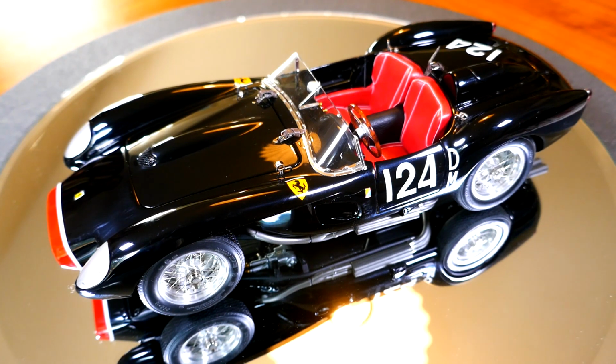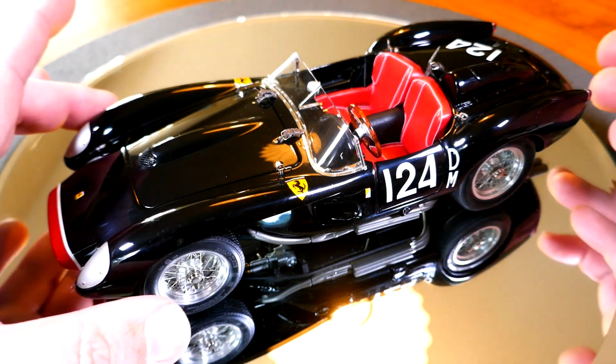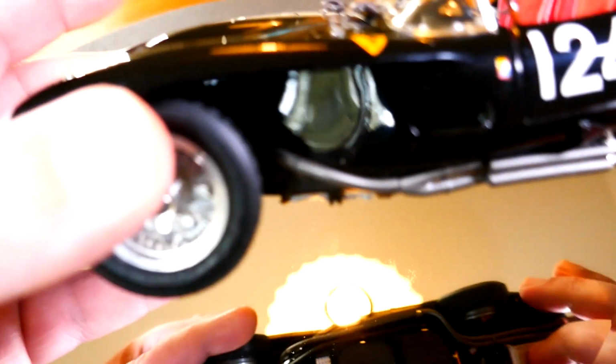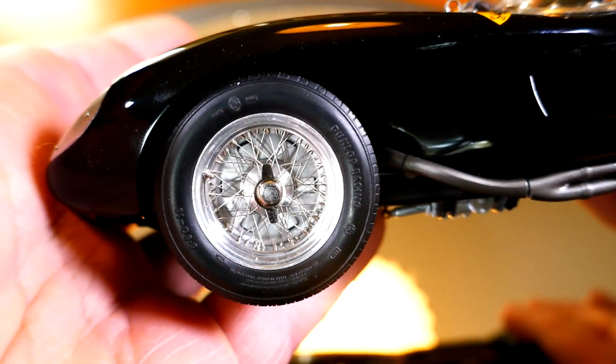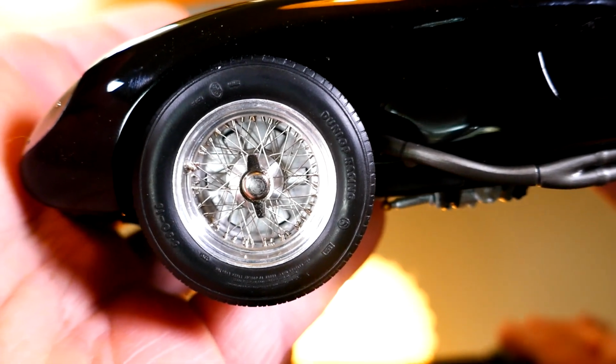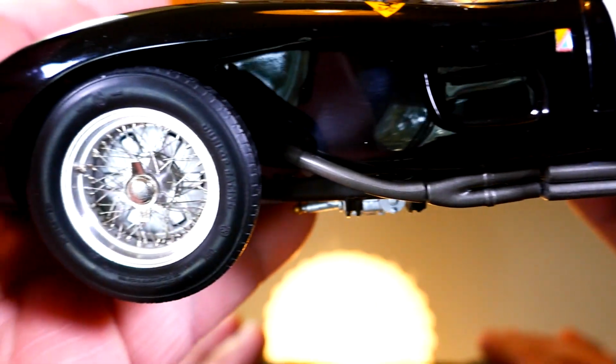It is a CMC model, so it is just impressively detailed. First of all, let's talk about the paint. The paint is perfect. It's this beautiful, smooth black color. Great detail here on the wheels, the wire wheels and the drum brakes behind. The center locking nut looks wonderful, and so does this exhaust coming out the side.